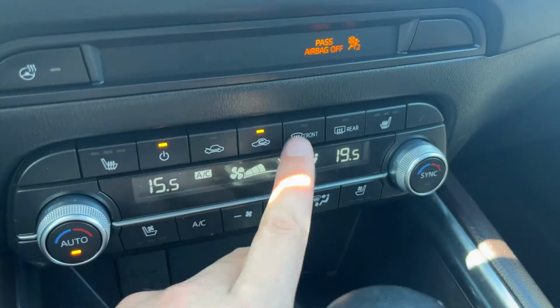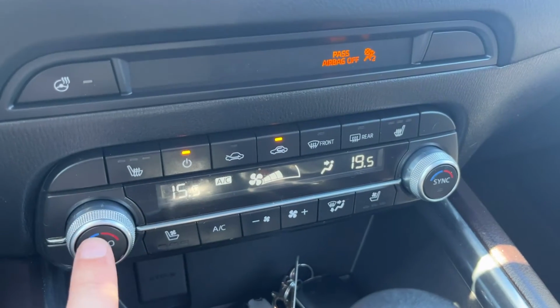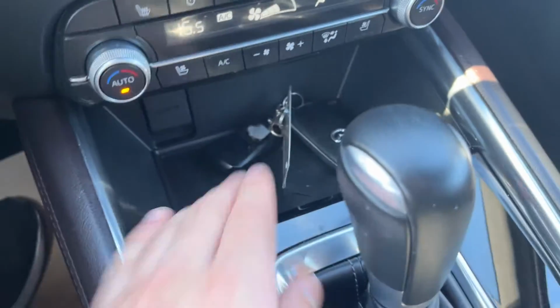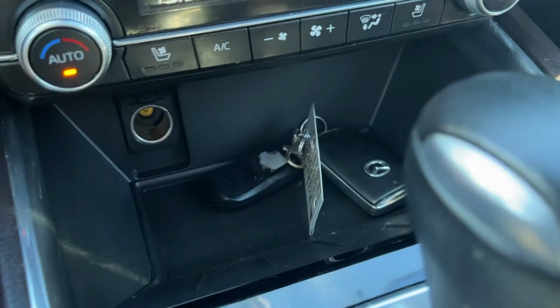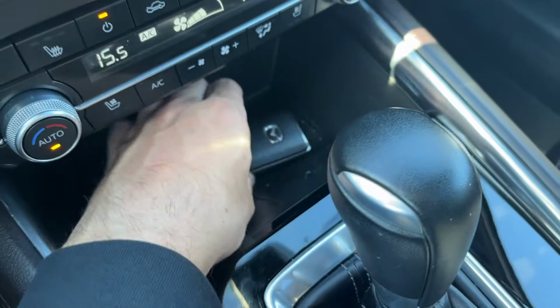You can also see we have our front and rear defrost, sync if we push in. Auto settings on the left, as well as AC and fan controls across the bottom. Some storage below. We have a 12-volt plug in that storage space. Also have our key in it.